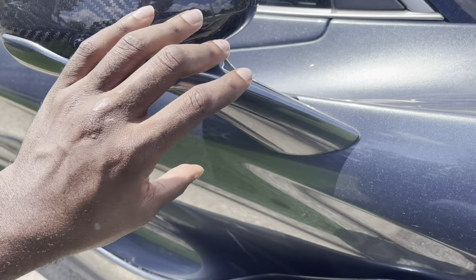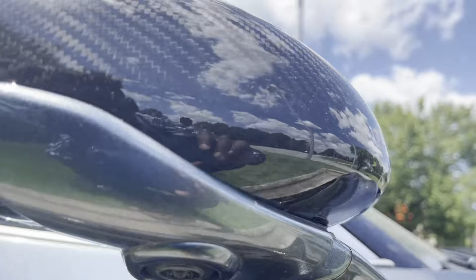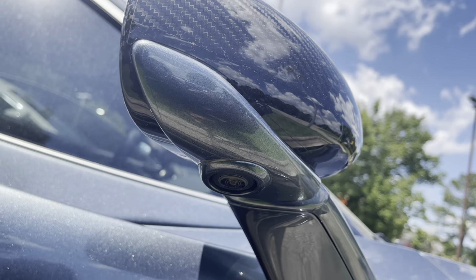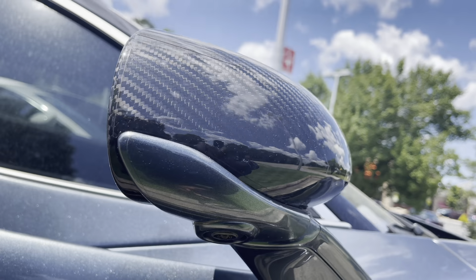Comes on the outside of the door. Very, very beautiful. Very, very elegant. You do get a camera on the bottom, allowing you to see what you may be able to hit on the curb and enabling you to be able to miss it.